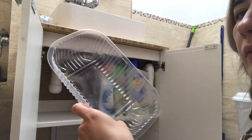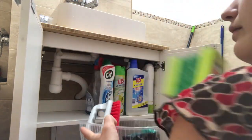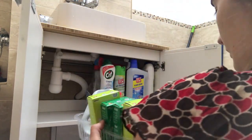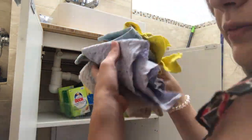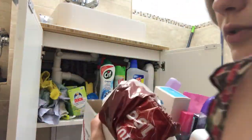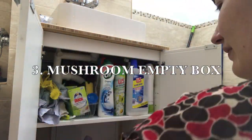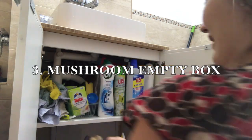We buy a lot of baby spinach, and sadly, it comes in plastic containers. At first, I started collecting them just because I was too upset to throw that much plastic away. I hoped I could get some use out of it. So my third trick is using baby spinach boxes for all small products in your cabinet. This black box used to be a mushroom box.